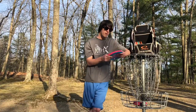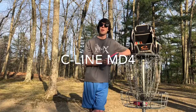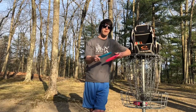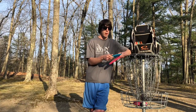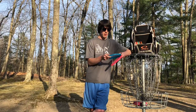Now moving up to my favorite mid-ranges and my only other mid-ranges, the C-Line MD4. Definitely my favorite mid-range that Discmania makes. It's super flat, super stable, great for headwinds. My blue one is more beat in, so it won't really fade as hard as the pink one, which is brand new, but it definitely still has some beef at the end of it.